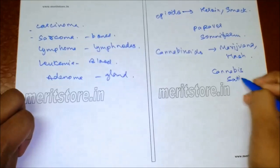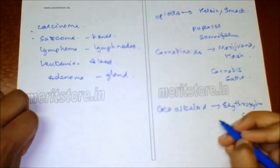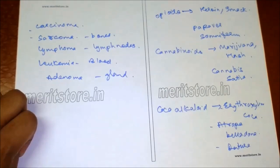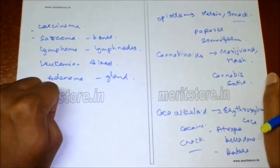The third is coca alkaloid, which is derived from Erythroxylum coca, or Atropa belladonna and Datura. So these form cocaine, crack. Opiates form smack, coca alkaloid forms crack. And then there are sedatives, which are barbiturates, amphetamines, drugs which affect the cerebrum.